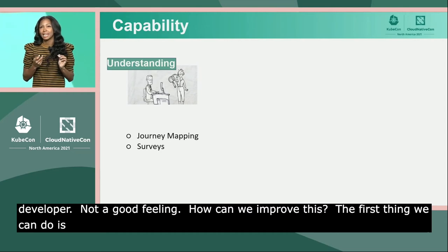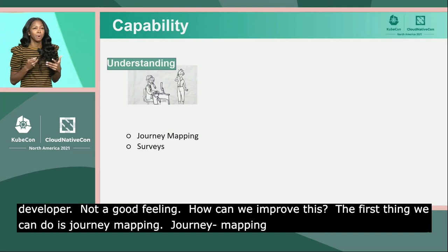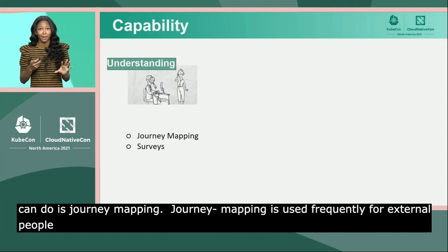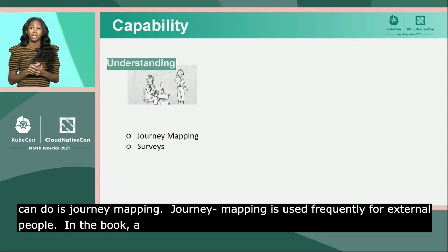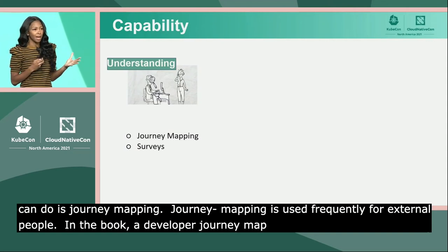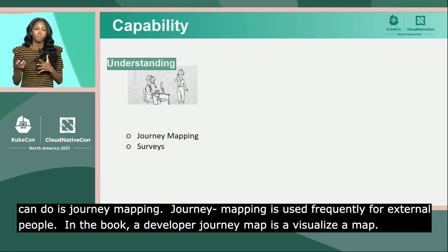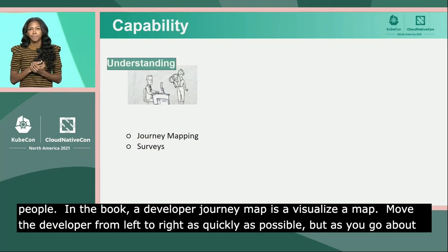Journey mapping is a process that is used frequently for external customers. And in the book, Developer Relations: How to Build and Grow a Successful Developer Program by Caroline Lucco and James Parton, highly recommend, a developer journey map is defined as a visualization that identifies the path a developer follows and experiences. The goal of the map is to move the developer from left to right as quickly as possible, but as you go about that, you can identify gaps within your offerings.